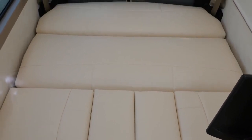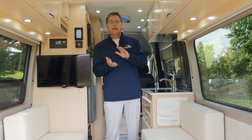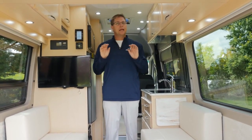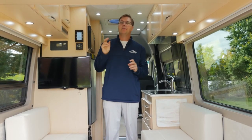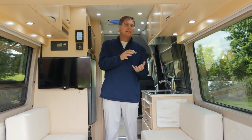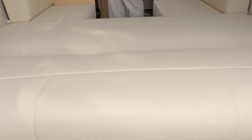Now, to ensure that you get a great night's sleep, we incorporate 2 layers of foam. We have a medium density base foam followed by a 2-inch thick memory foam. So this wrapped in Dacron on our sofa and our ottomans ensures you feel no seams between the cushions, and it gives you a great night's sleep. When you wake up in the morning and you want to convert it back into a dinette, you just simply push the button and the sofa pops right back up.